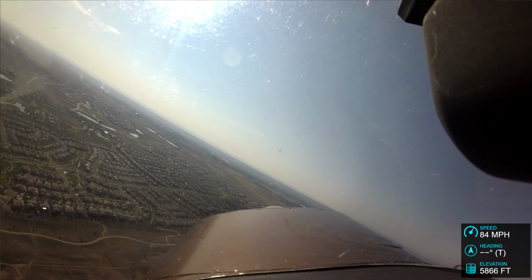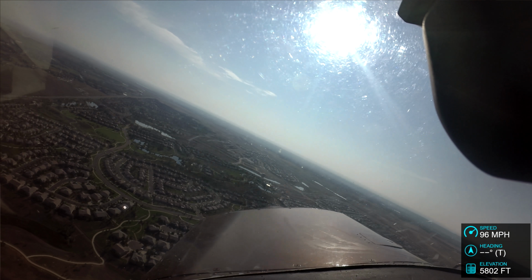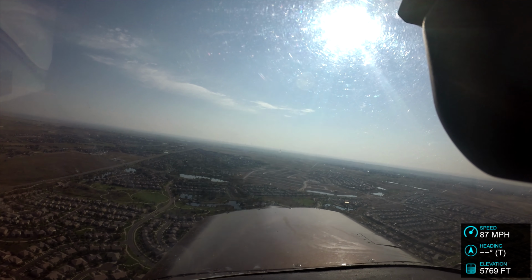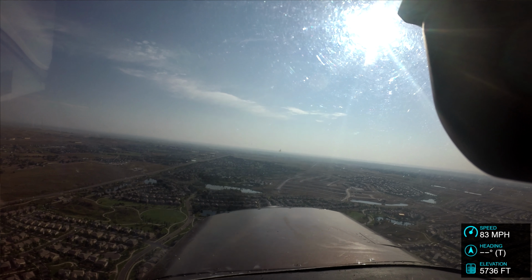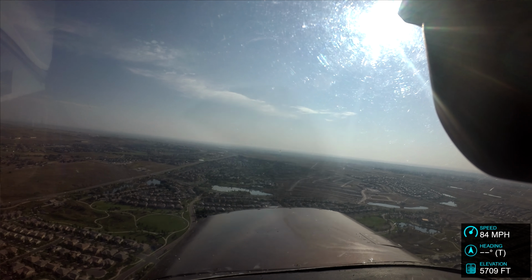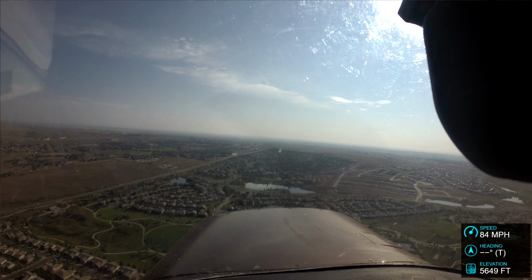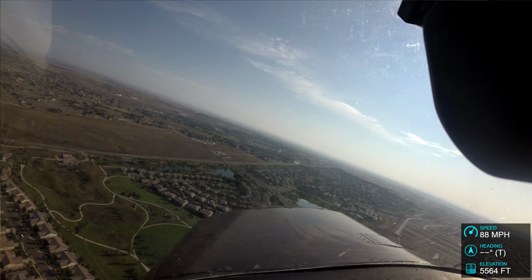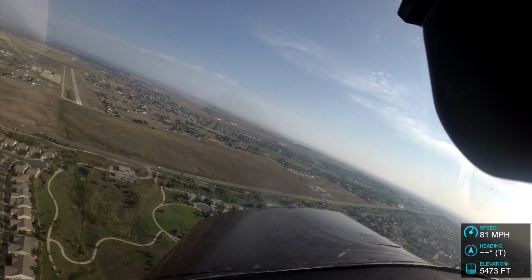Erie traffic Cessna 732 turning left base runway 33, touch and go, Erie. Erie traffic Cessna 25430 left crosswind for runway 33, touch and go, Erie. Erie traffic, Cessna 732, turning final, runway 33, Erie.